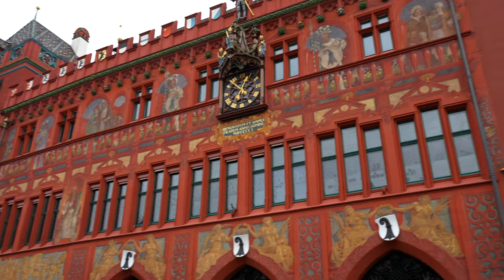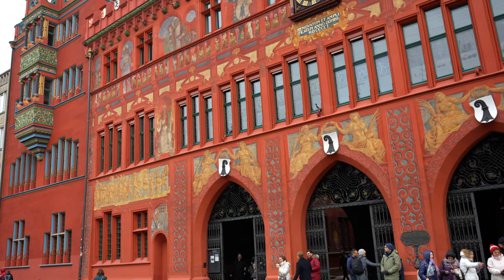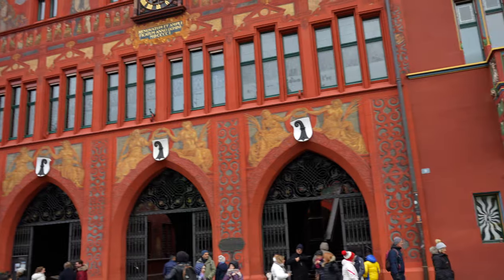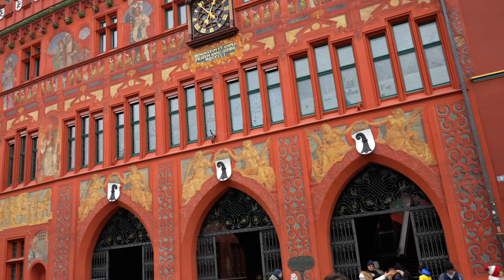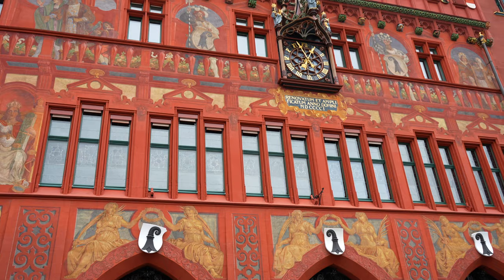We made it to the Basel Town Hall. And yeah, as you can see, a very beautiful one. And it's over 500 years old. And it's located at the marketplace. So right now, there's already a market going on. So yeah, for sure a place to come to here in Basel.